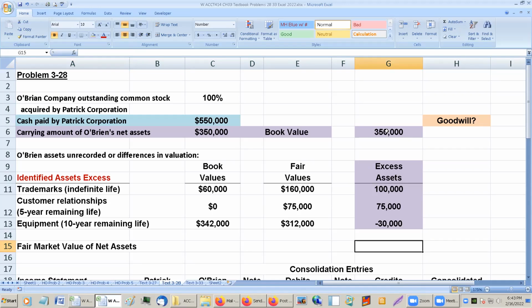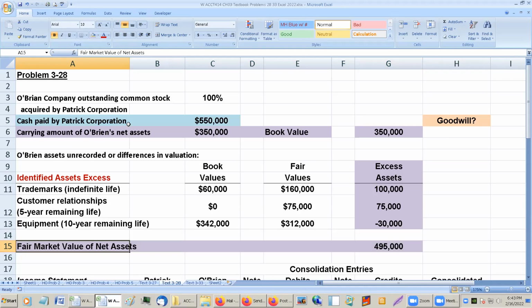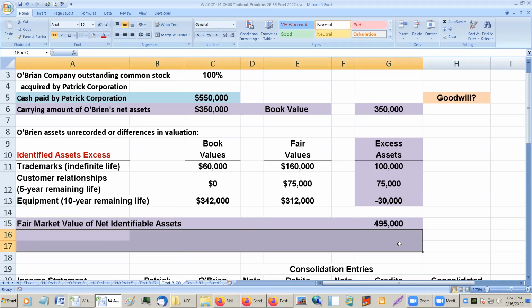Okay, so if we add all these up, I'm going to add these up. Hopefully it'll do this. Yep. And I'm going to change this a little bit. So this is the fair market value of the net identifiable assets. So the stuff we could identify, there's 495. We paid 550. So how much of it must be goodwill, or unidentified is maybe another way of putting it? 55,000? Yep, very good.